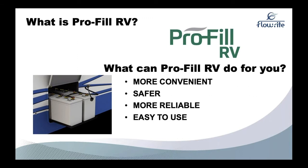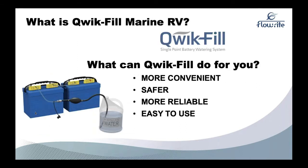Now we're going to talk about Qwik-Fill. And Qwik-Fill is unique because it's for deep cycle batteries, but Qwik-Fill single point watering system works for group 24 to 27 batteries, as well as most 29 through 31. Again, these are 12-volt marine deep cycle batteries. One of the primary causes for short battery life is failure to maintain proper water levels for marine batteries. So Qwik-Fill makes that simple and easy, more convenient than traditional watering methods. It controls the electrolyte levels to the correct amount. It's safer, more reliable, and it's easy to use.